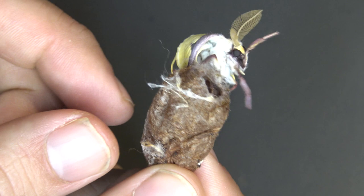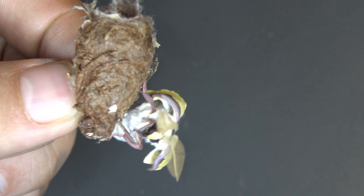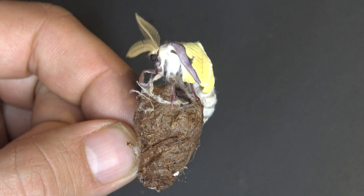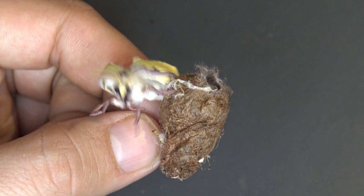And it looks like we have a Luna moth, people. Now its wings are kind of like stumps. That's because it's yet to inflate those wings, using some of the fluid of its body. Therefore we should leave it alone after a certain amount of time. It's going to find a place to inflate its wings now.